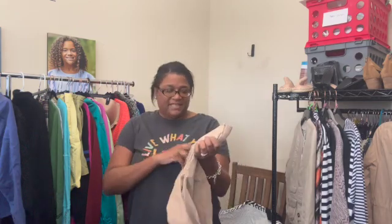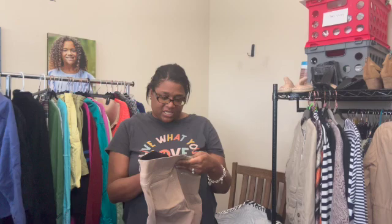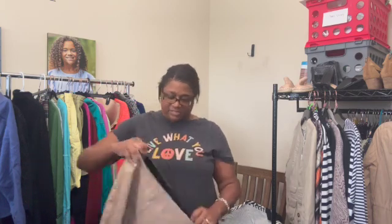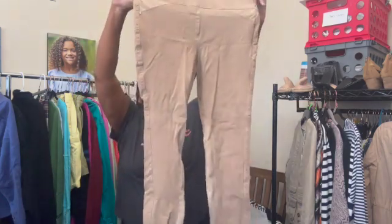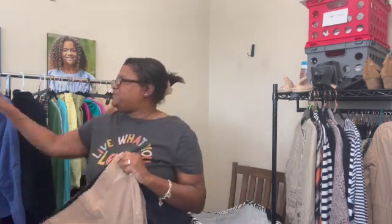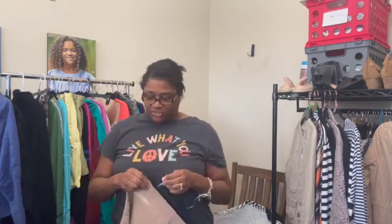I think I pre-counted these, so we'll see. These are, I forgot, these are White House Black Market. They're the skinny leg, and they are an 8 regular. I know skinny is out, so I'm not sure. We'll see. But I just really like these. I don't know what prompted me, because I have not really picked up skinny all summer, so I thought I'd just throw one in the challenge just to see.